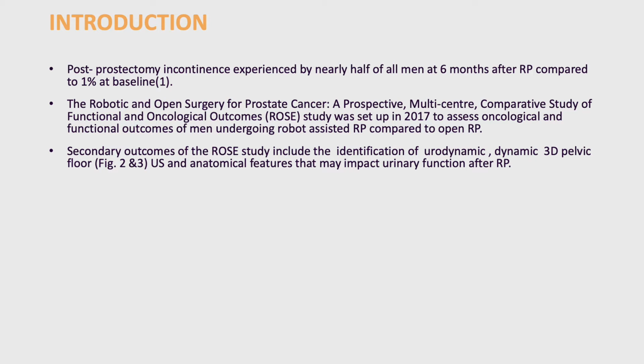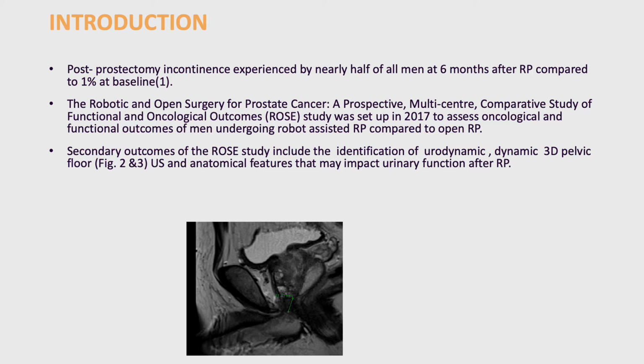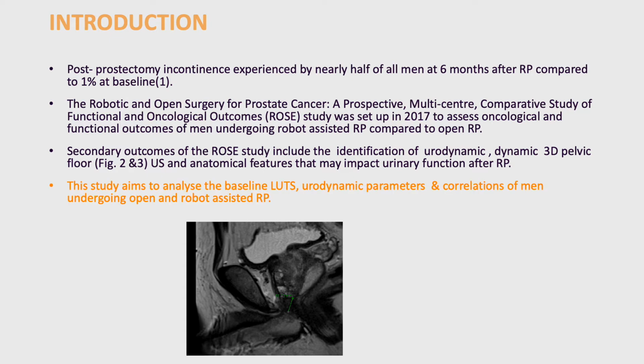and open radical prostatectomy. The secondary outcomes of the ROSE study include the identification of urodynamic, dynamic 3D pelvic floor ultrasound, together with anatomical features that may impact urinary function after radical prostatectomy. The only real anatomical parameter that's been identified to date is the membranous urethral length as identified on MRI scan, as shown in this diagram below. The work I'm presenting today aims to analyse the baseline lower urinary tract symptoms, urodynamic parameters, and correlations between the two of men undergoing open and robot-assisted radical prostatectomy.